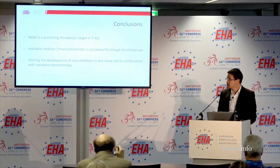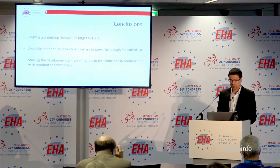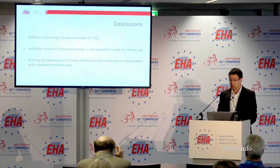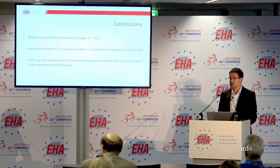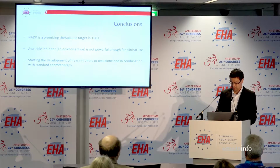So in conclusion, NADK is a promising therapeutic target in T-ALL. There is an available inhibitor, thionicotinamide, but unfortunately, it's not powerful enough for clinical use. So we are starting the development of new inhibitors to test alone and in combination with standard chemotherapy.